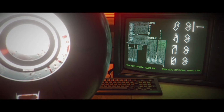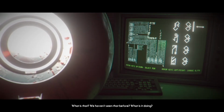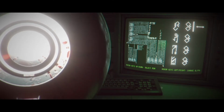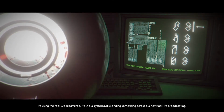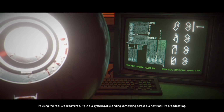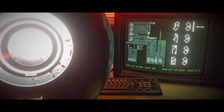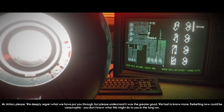Use code. What is that? I don't know. We haven't seen that before. What is it doing? It's using the tool we recovered from the crash site. It's in our systems. It's sending something across the network. It's broadcasting.